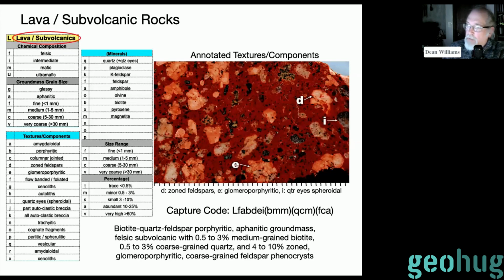So here's subvolcanic, felsic, aphanitic. These are gray headers, so it can't be felsic-intermediate. You can't hyphenate it. It's aphanitic or it's fine grain. It's glassy. It's one of those. You can't mix those. In that way, you know exactly in the code what it means. Then you start with its porphyritic, zoned feldspars, glomerophyric. All of these textures tell you a lot about the magma and the history of that, and they help give you a fingerprint on each one of your units so you can start distinguishing them. It has quartz phenocrysts that are spherical, which means they were being reabsorbed.